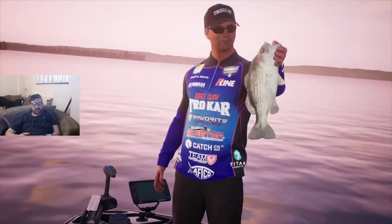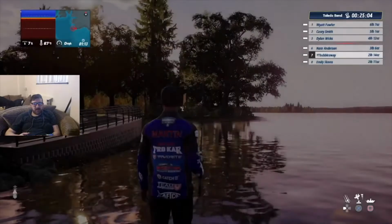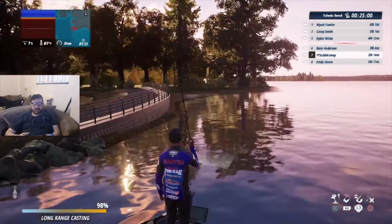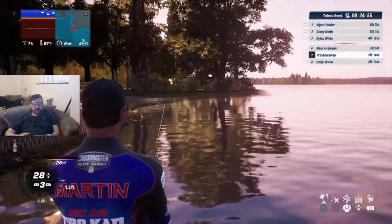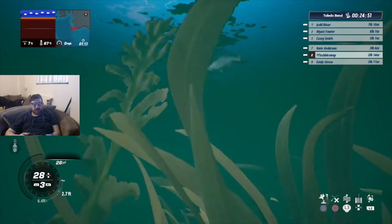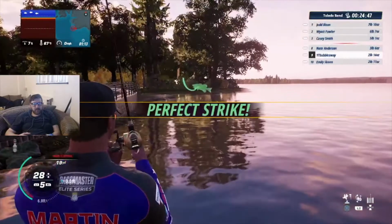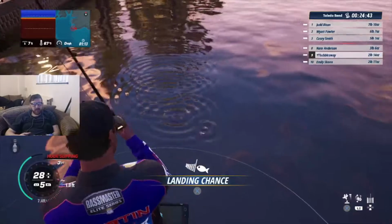More BassMaster Fishing. In 2022, we've shown different types of hot spots. We've shown how to catch different types of fish. We showed different lakes, and obviously we've shown a bit of the online part of it. This is the first time of me doing the career though, but I left this till last because I wanted to earn a little bit of cash first and get a better reel and rod and stuff, and wanted to try out the online part, see what it was like.